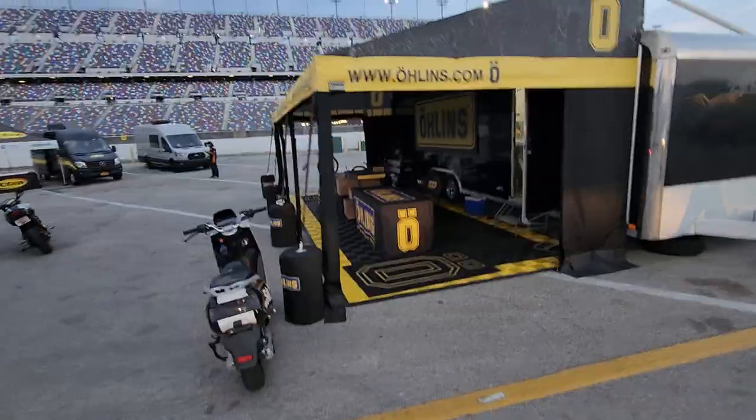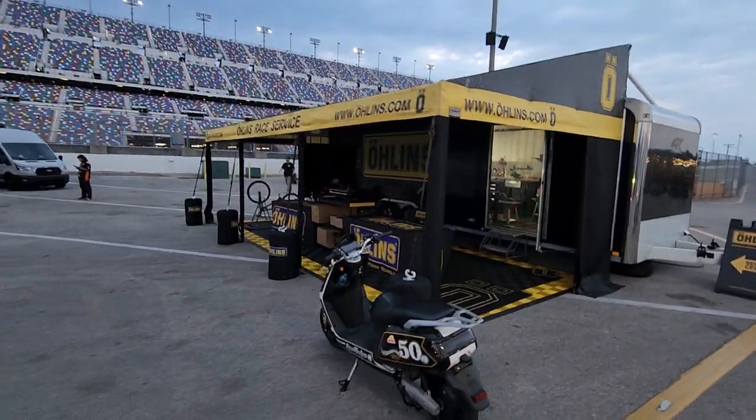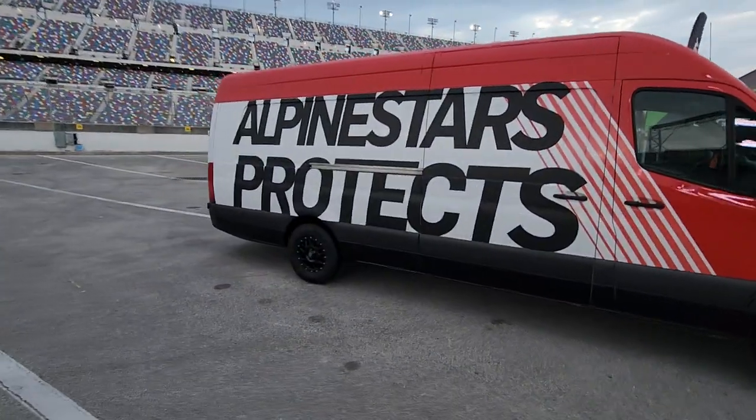Thank you very much. The Olin's here doing the suspension conversions. Pine Star's here with the boots and riding gear.